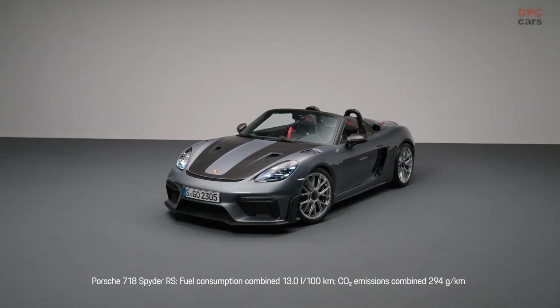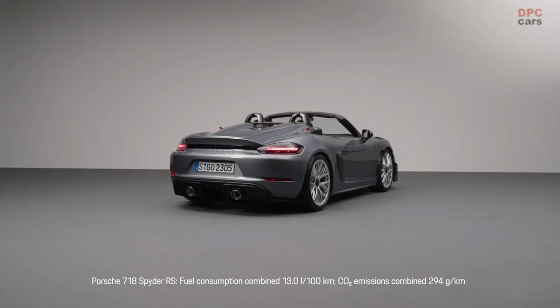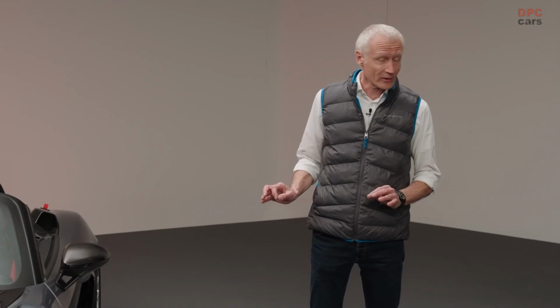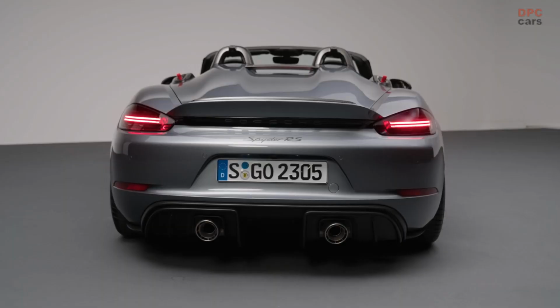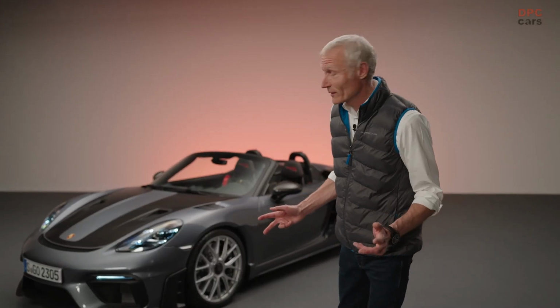You see the car here with the Weissach Package. It's a GT4 RS without a roof, but it's a lot more than just a normal coupe with a chopped off roof. It is way more. There's so much technology in this car. There's so many modifications. I think it's the best open air festival a GT car can offer. And we're very proud to be able to present that car right now. So now let's take a look at the car.